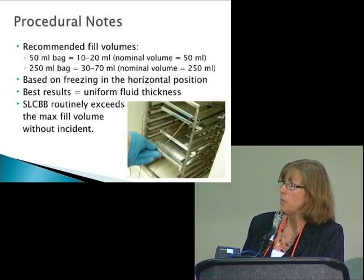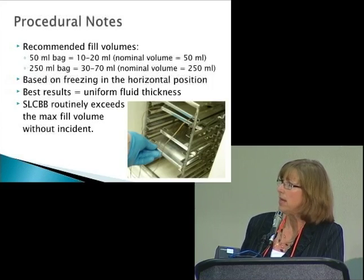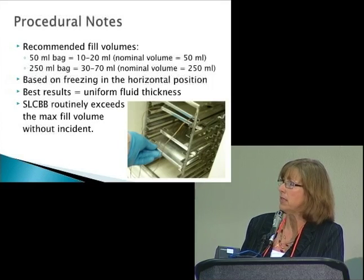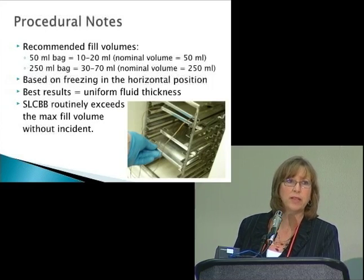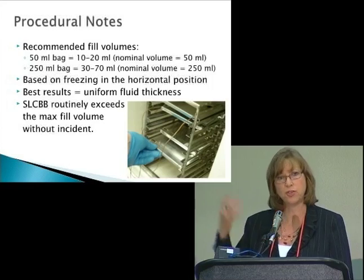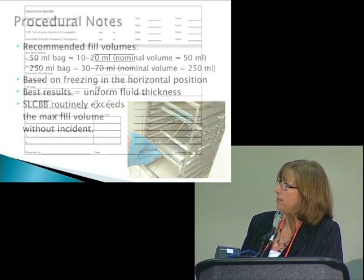These recommendations are based on freezing the product in a horizontal position, and you can achieve the best results if you have uniform thickness of the fluid that's contained inside the bag. We routinely exceed the max volume, but we've done this since the beginning of time, and we really don't have any incidences. The 2 bag breakages that we have, we've identified that there was air in the bag, and the rapid expansion taking them out of the freezer was the culprit.